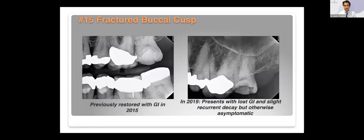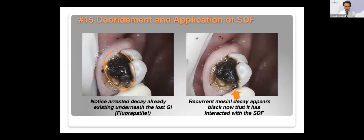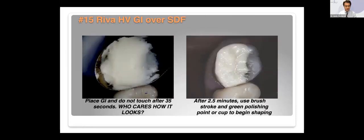You guys are going to get a lot of cases today, so I'll go through this one. There's one at the end I want to show you, but this was just a tooth that was previously restored in 2015 with glass ionomer, lost some more, recurrent decay. The tooth was asymptomatic. The key thing on these ones that I just wanted you guys to see was the glass ionomer and my technique on it.